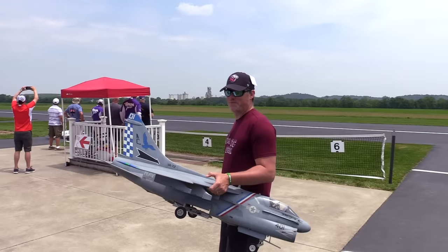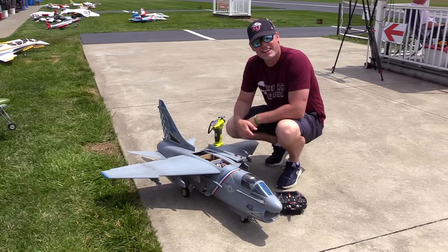Sluffy time. Short little ugly fellow. Jet Hangar Hobbies A7. I've had this airplane for, I think, 15 plus years now.